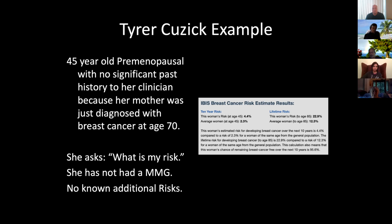When we put in all the risk factors into the computer software that we just touched on previously, the IBIS model generates a risk estimate. After entering this particular woman's information, her 10-year risk for breast cancer is calculated at 4.4%, with the comparison population risk at 2.3%. No great surprise, her risk is elevated because her mother has breast cancer. This woman's lifetime risk of developing breast cancer is 22.9%, with a comparison population risk of 12.3%. So this enables a clinician to frame what this woman might have looking forward.